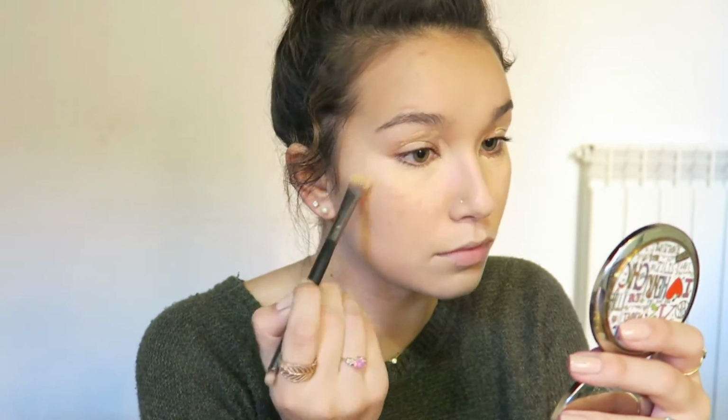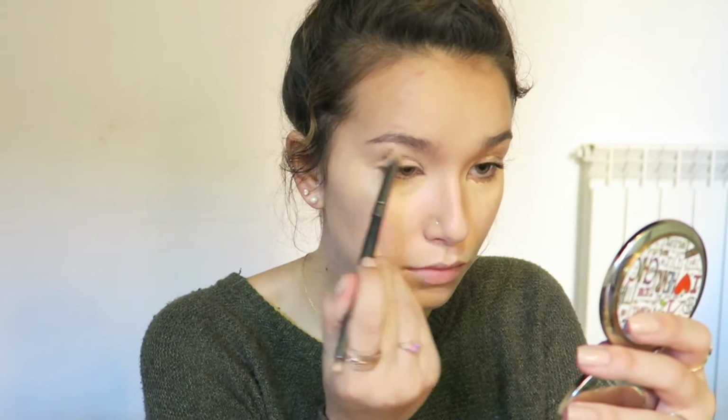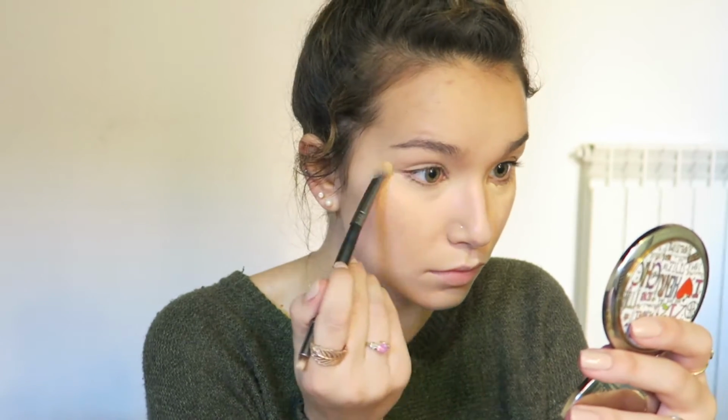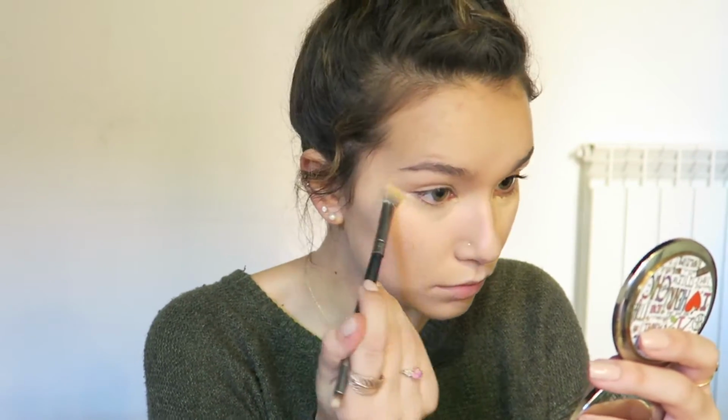Next, I'm just blending that out with a flat, soft brush. I don't really like to blend out with my fingers that much. I mean, sometimes I do it, but it's just not my favorite thing. I find that blending with a brush is so much easier and quicker, and I find that the finish is much softer and better.